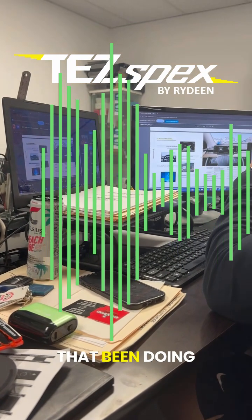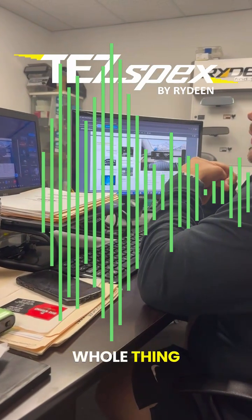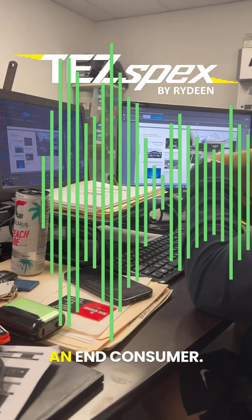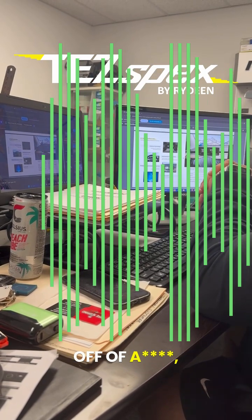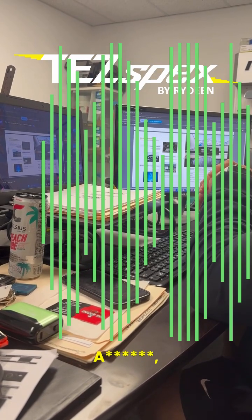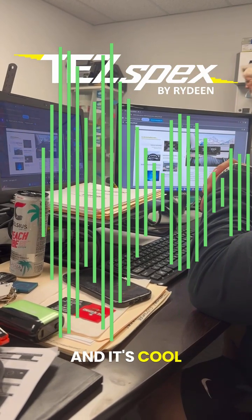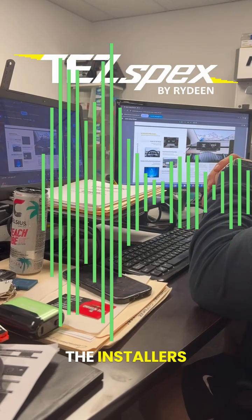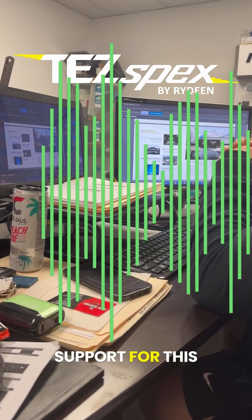Guys that have been doing this kind of stuff, it's their whole thing behind the Tesla accessories they've installed. Most of the time, it has been brought to them by an end consumer. So the end consumer shows up with some stuff that they bought off of Amazon, eBay, Alibaba, or even just some website that they found, right? And it's cool. And sometimes it works. Sometimes they'll have issues with it. The installers do a great job of figuring it out, but it's still that stress level of, I have no support for this.